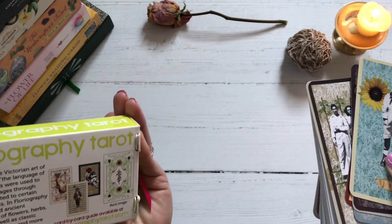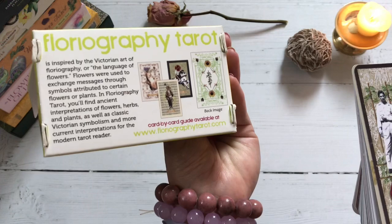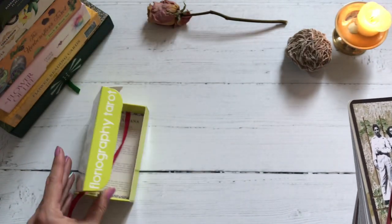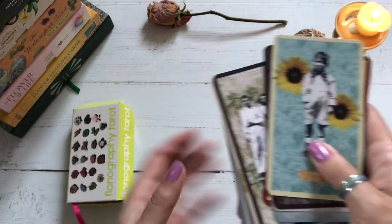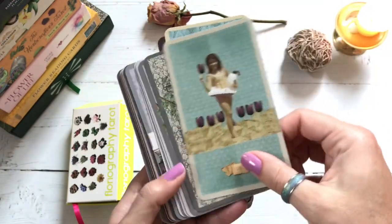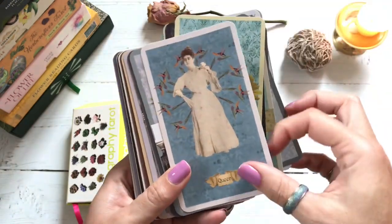I love that it really has the flowers, and you can see her website in case you're interested in checking it out, because I think that this is fabulous. So another one of those exception decks that it has people, I know, but it's got lots of flowers.